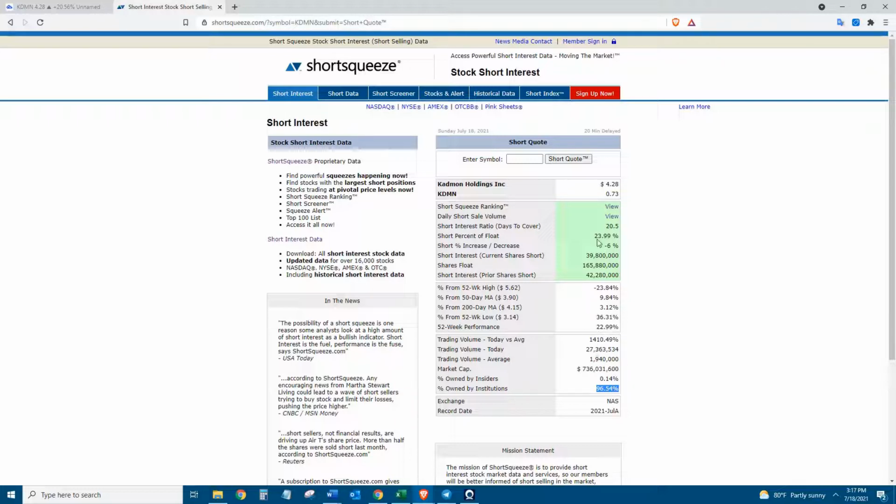Another thing you want to look at, the short increase and decrease change, -6%. 23.99% of the shares floated are short. So that's a quarter of the available shares to trade that is shorted, which is quite a bit. And then it gives you things like the short interest, the short shares float, which is kind of high. So you would know right off the bat that that's a lot to go through.